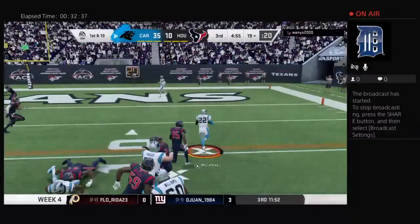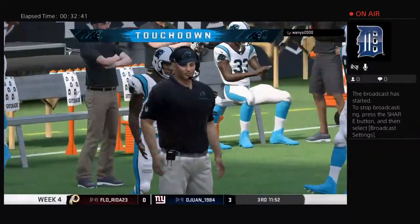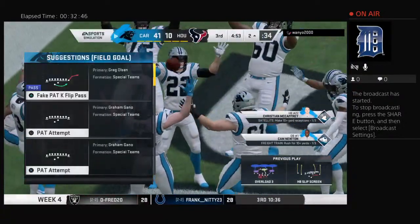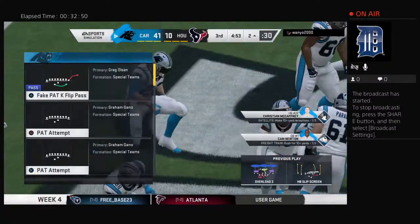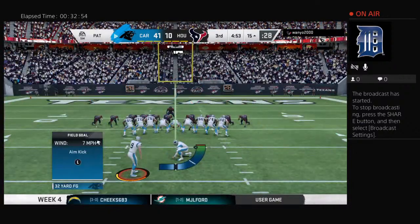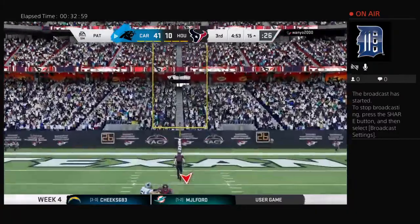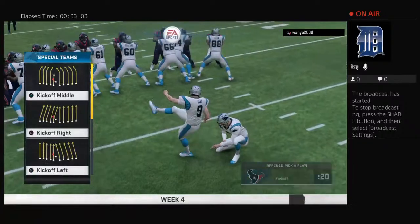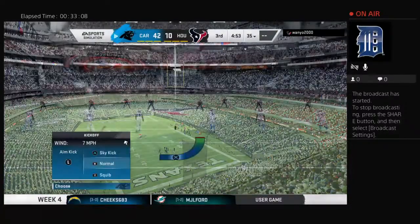Now a pass dumped off to his running back. McCaffrey with a first down and more. And he'll take this into the end zone. Touchdown, Carolina. Cam Newton with his 5th touchdown pass of the game as his guys continue to pour it on. Gano for the extra point. And the lead grows even larger here in the 3rd quarter. Texans 10.